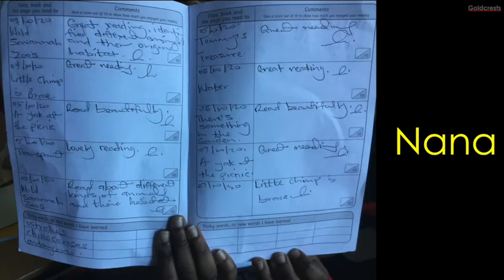Moving on to Year 4, and in Goldcrest's class the award goes to Nana. They're celebrating Nana because she's been doing amazing work with her reading this year. Her reading habits are a role model to others, and you can see that from her reading record. Well done, Nana.